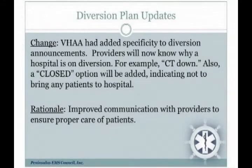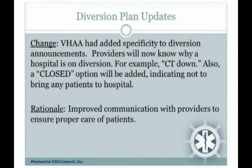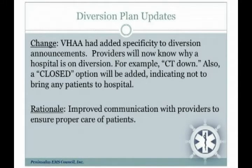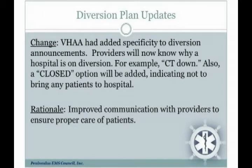The VHAA has added specificity to diversion announcements. For example, CT down will mean the CT is not working. Also, a closed option has been added indicating not to bring a patient to the hospital. This is so there will be improved communication with providers.